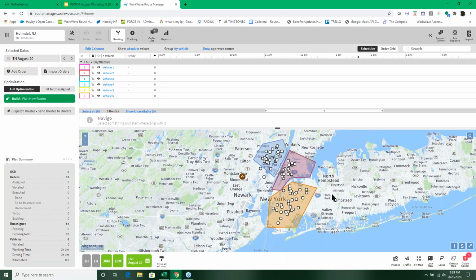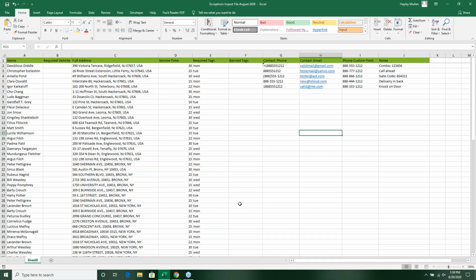Yes. If you choose to use tags, you also need to update your import file. If you use API, you can update your API. But I already created a file so that you guys can see it. This is our data. So I have my name. I did put a required vehicle column here just in case, even though we're not going to use it today. I have my address, service time. Here is my required tags column. And you'll see right next to it, I also have a banned tags column. This is helpful.